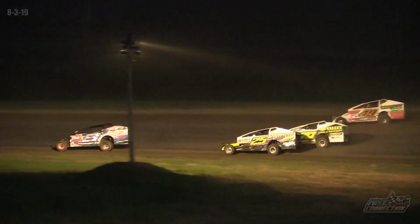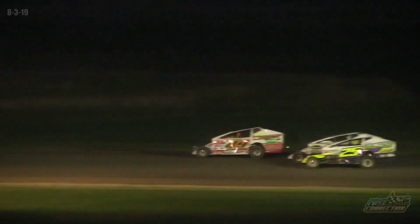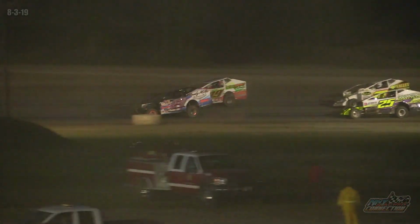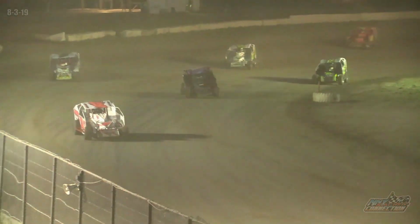Keep an eye as they work off turn number 2. Jeff Sykes looking for his second win of the year. Races down the backstretch, the hired gun in the Flax high-rise construction number 28 machine. They'll work through turn number 3 and 4. Keep an eye on this battle.